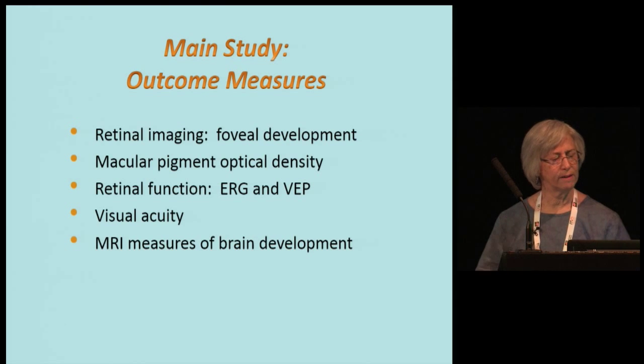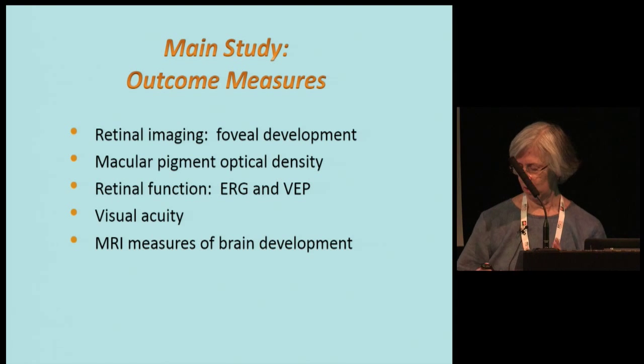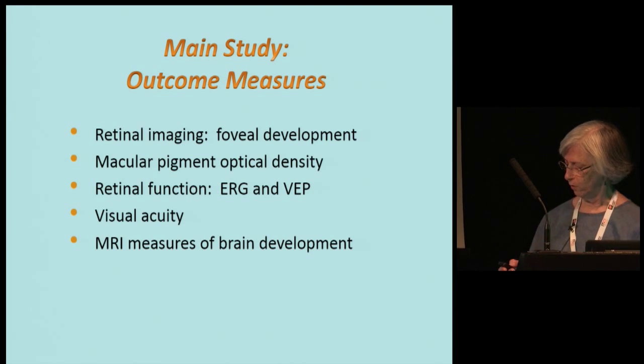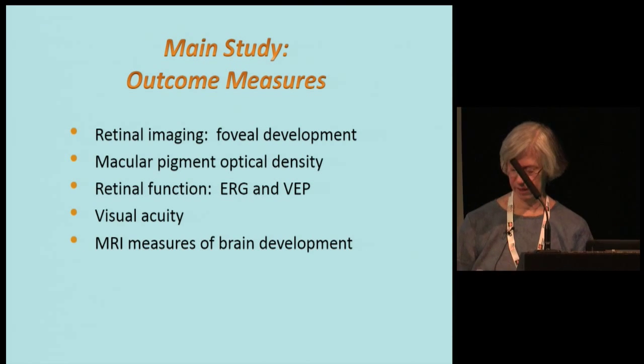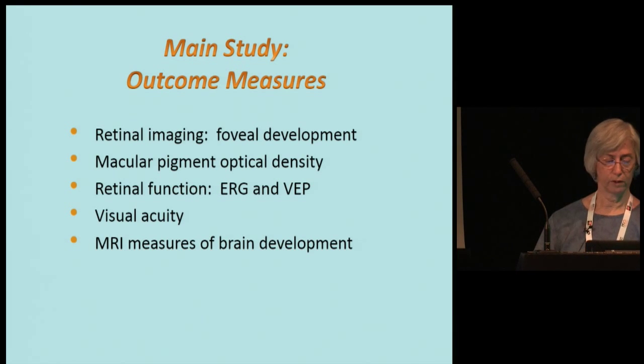Now, to go into the main study, what I'm going to do is sort of step back. These are the major outcome measures that we're doing in this study. But I want to step back and give background for the process of foveal development in particular, and the kinds of measures that we're using to measure foveal development.